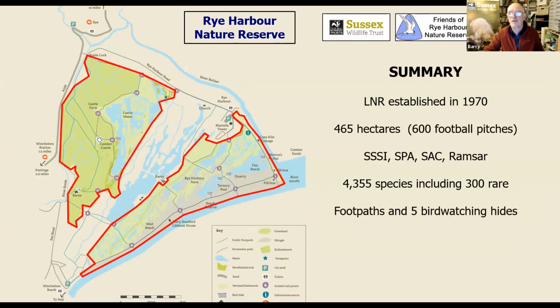So in trying to summarize it very briefly, it was established as a local nature reserve over 50 years ago. We manage 600 football pitches for wildlife, and there's just 3 of us that do that here. It's got these other designations of a site of special scientific interest, a special protection area, a special area of conservation, and a Ramsar international wetland. Lots of species, many rare ones, over 300.